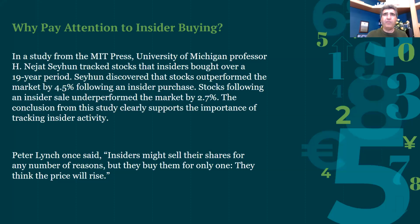And again, I've been involved with this since the late 1980s, and it really works. It just needs a little due diligence, a little research, which I will share with you some of the resources, and it just gives you that added edge. Sometimes it could even be the starting point, and then you can use your other indicators and some other due diligence and come up with very good candidates. Now, Peter Lynch once said, insiders might sell their shares for any number of reasons, but they buy them for only one.